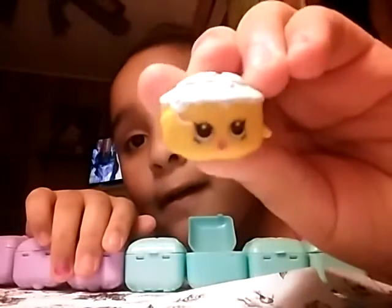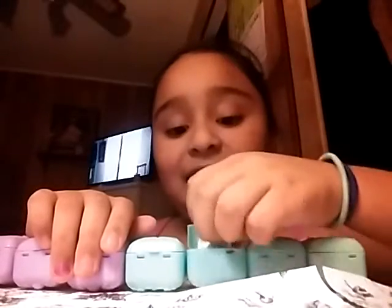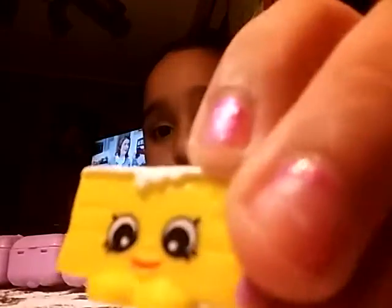Yay! Look what I got. That one's cute. It has all this birthday stuff on it. It's a little cutie. I think it's very cute. Ooh, a little kitty. Ooh, very cute. It's very cute, and it has a birthday candle.